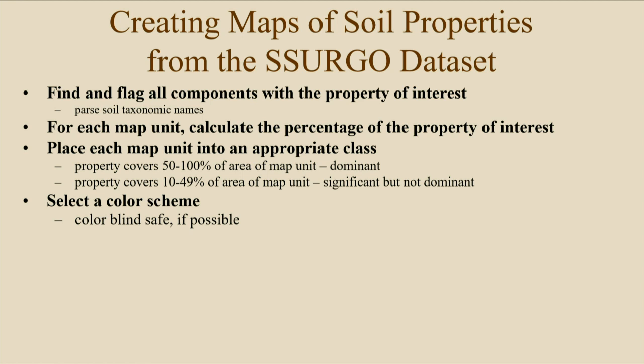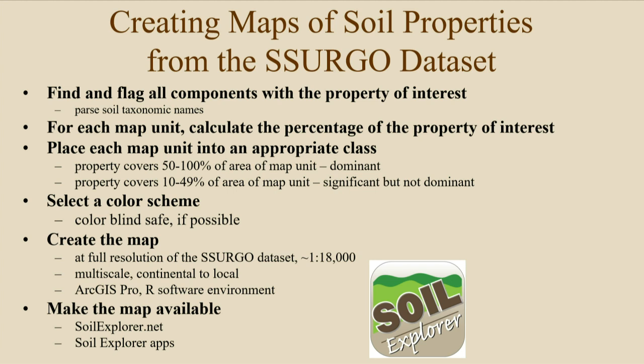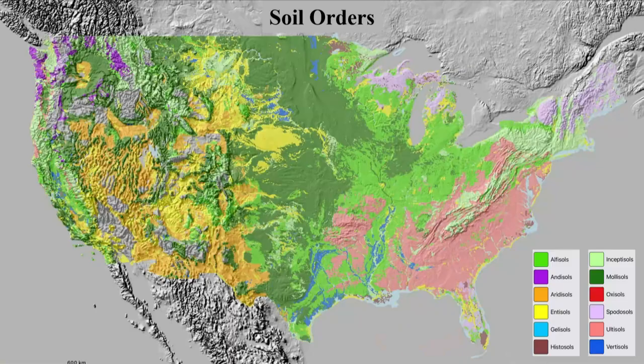Then we select a color scheme, and ideally that should be colorblind safe. And then we create a map at the full resolution of the SSURGO data set, down to about 1 to 18,000. And this is designed to be multi-scale, from continental to local. And then those are made available on the Soil Explorer website and the Soil Explorer apps.